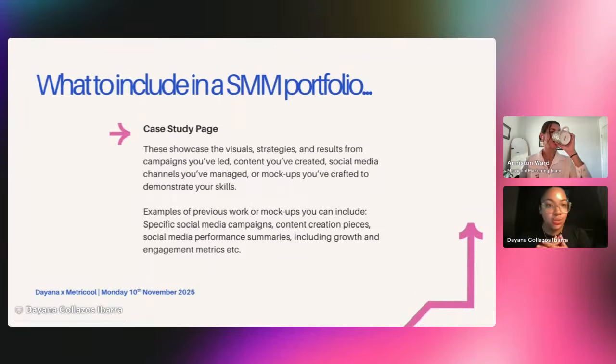So these are pages that you will have plenty of. I currently have some in my portfolio, which I haven't updated very recently, which is bad of me. I think I have about, let's say, 4 campaigns that I talk about in my portfolio, in which I go a little bit into depth. I show my stats, my visuals, and they just have a little bit of everything, which I'll show in the example shortly. So yes, examples of previous work and mock-ups that you can include.